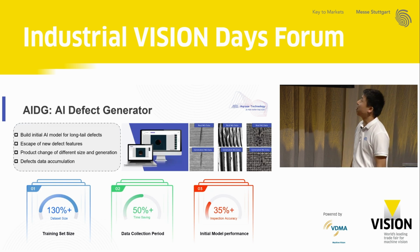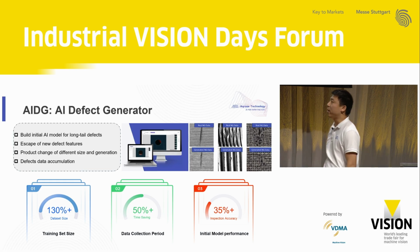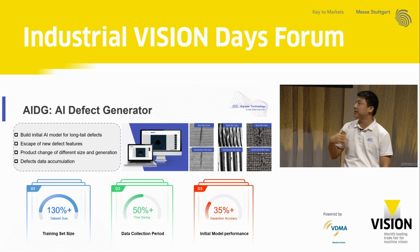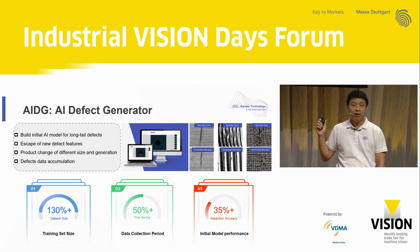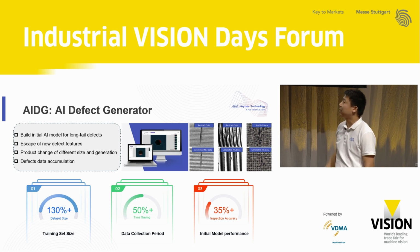The second thing is about the data shortage. We have our AI defect generation tools. One part is some real engine data, and the second is some generated data with our software. So basically, we are able to enlarge the training set by around 30% to make sure the performance of the model is more robust. The second one is the data collection period.